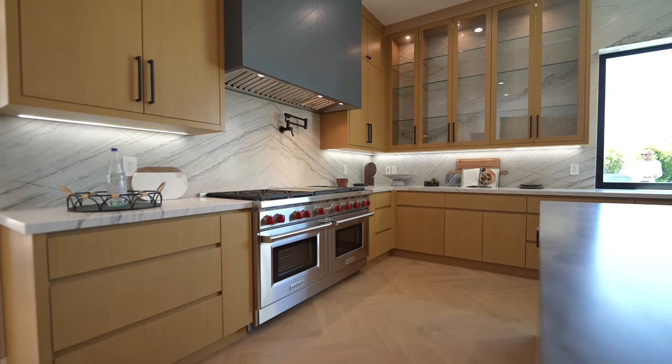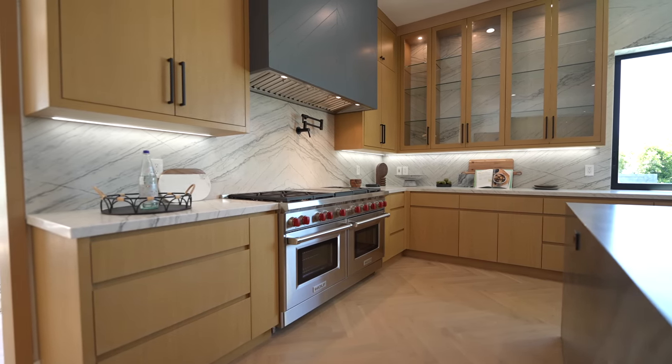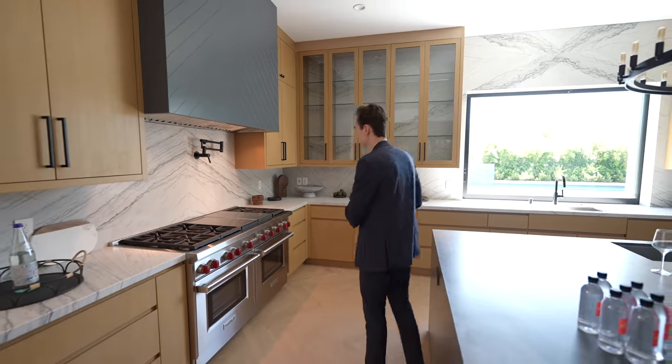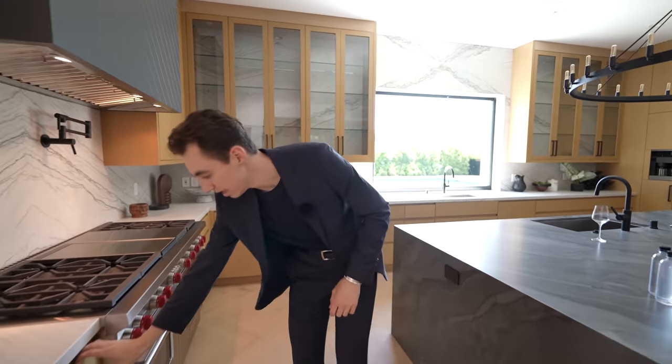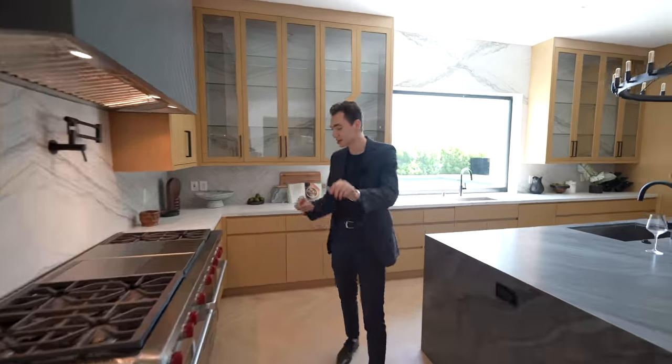You've got the glass paneled upper cabinetry and the seamless no handle design on all of the lowers here. You've got the six burner stovetop designed by Wolf. Double oven is situated below that section here. And you've got your spice storage nice and convenient on either side of your oven.